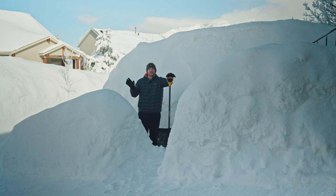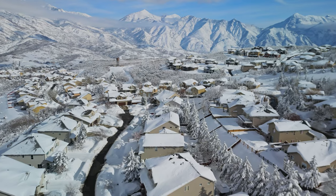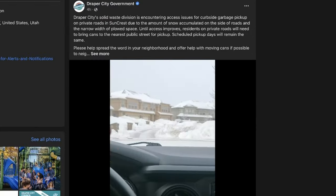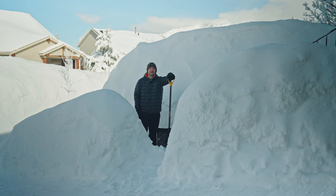One of the big things we're trying to combat is that the width of the streets is obviously narrow because of the neighborhood being built on a hillside. And getting trash cans out of the way for the trucks, getting the snow plows to come through, getting cars up and down the roads, it's become kind of a one-way street situation. And that's just the nature of having this much snow up here.